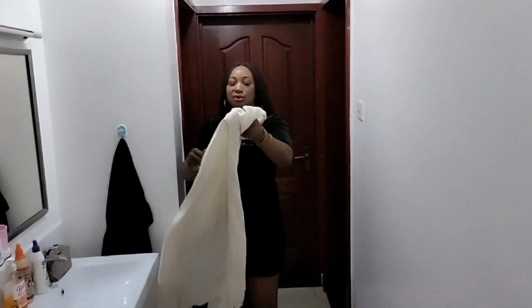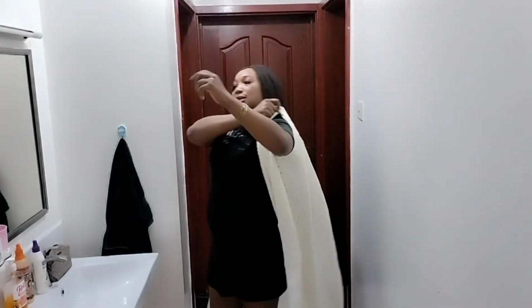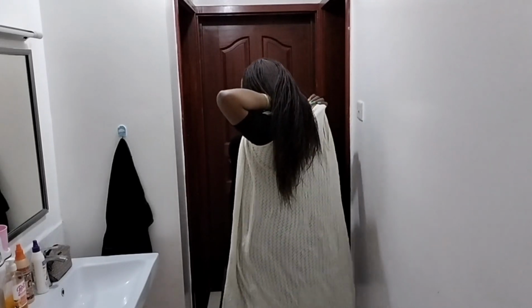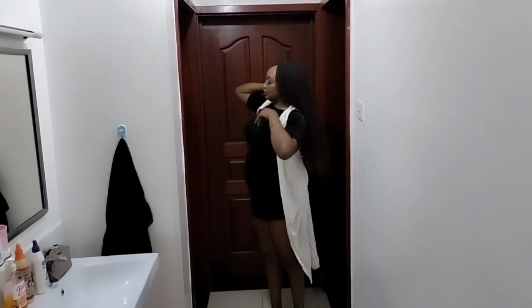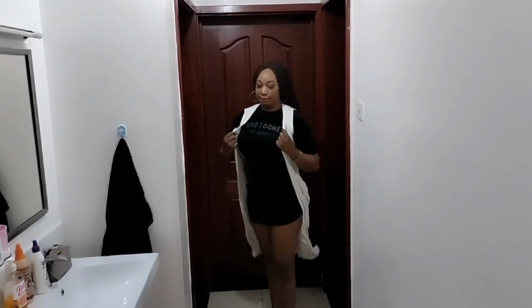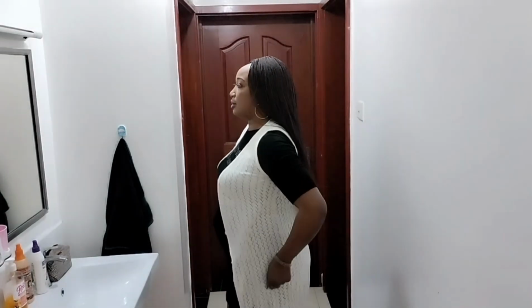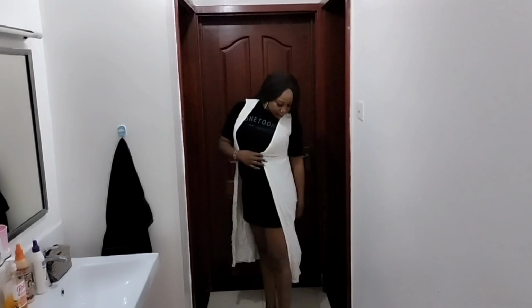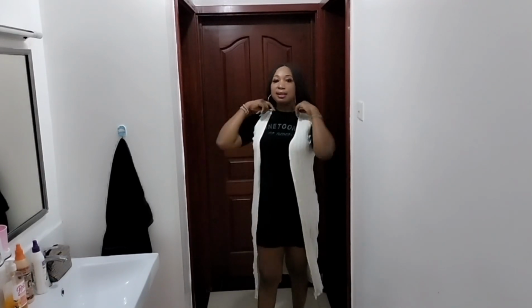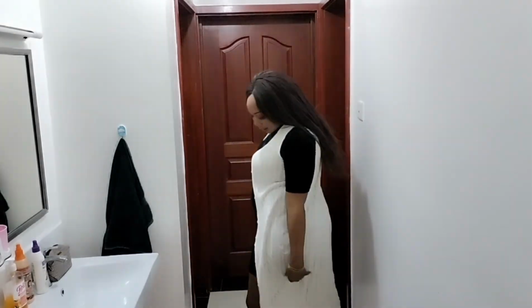Then I have a kimono here also. I can be putting on this kimono. Okay. Start here. I can pair it with this kimono also. Yeah. So that's me. That's the look. It has the buttons, but I don't think I'll do the buttons. I'll just wear it free like that.